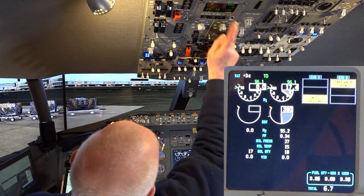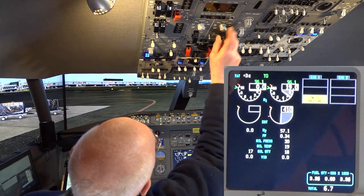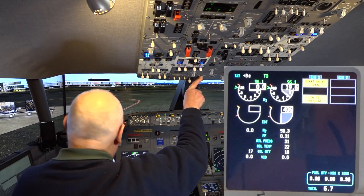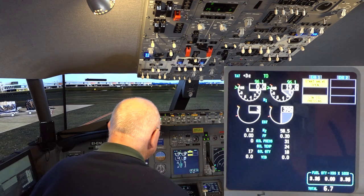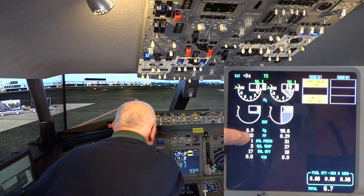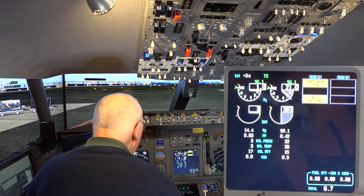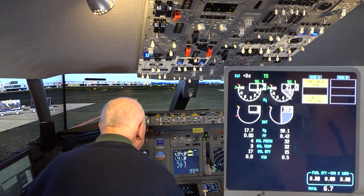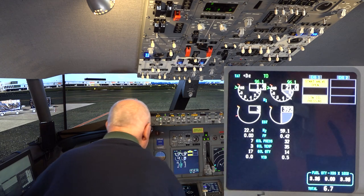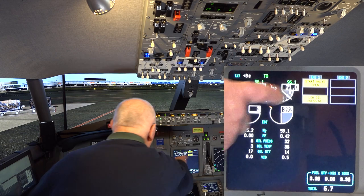And we're looking for 115 volts up here, which we have. So now I'm going to switch to generator one and I'm going to start engine number one. The start valve has opened. The N2 is spinning up. Pushback complete. Parking brake, please. Parking brake is on. Brake set. When this gets to 24, I'll bring in the fuel. There it is. There's the fuel going in.